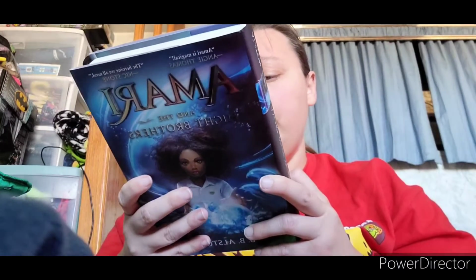Yeah, super excited. Oh, and Nic Stone blurbed this, and so did Angie Thomas. I love Nic Stone, she's an amazing author. So yeah, that's for indigo. If I don't talk too much about the synopsis, it's because I don't know that much about them, and I like going into my books not knowing a lot about the synopsis.